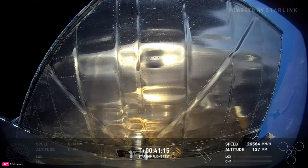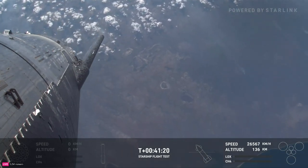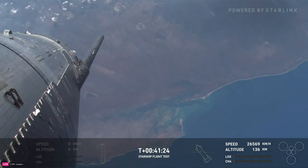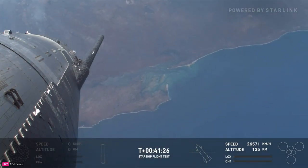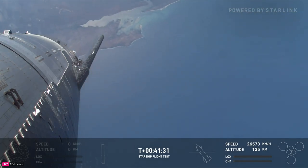As a reminder, one of the main goals of today's test flight is for the ship to make it through the extreme heat of reentry and to do so in a controlled manner. We learned a lot about this phase during Flight 4 and, as a result, completely reworked the heat shield, but more on all that in just a minute.